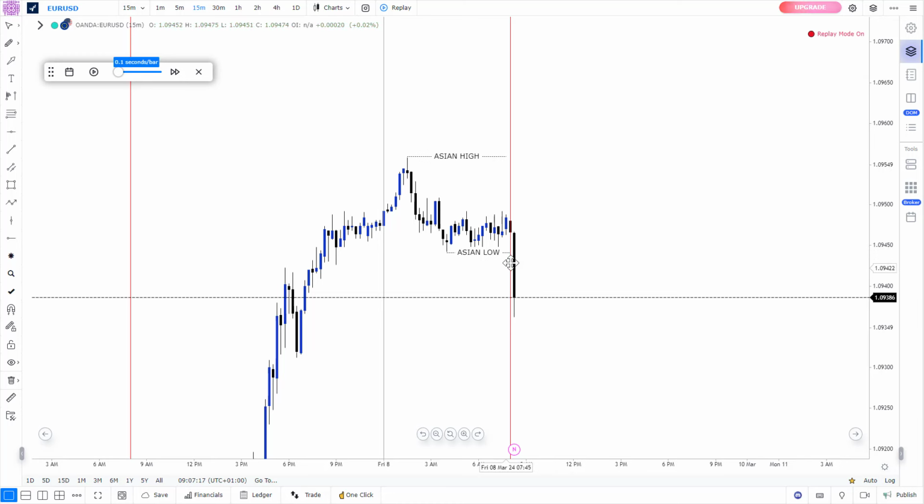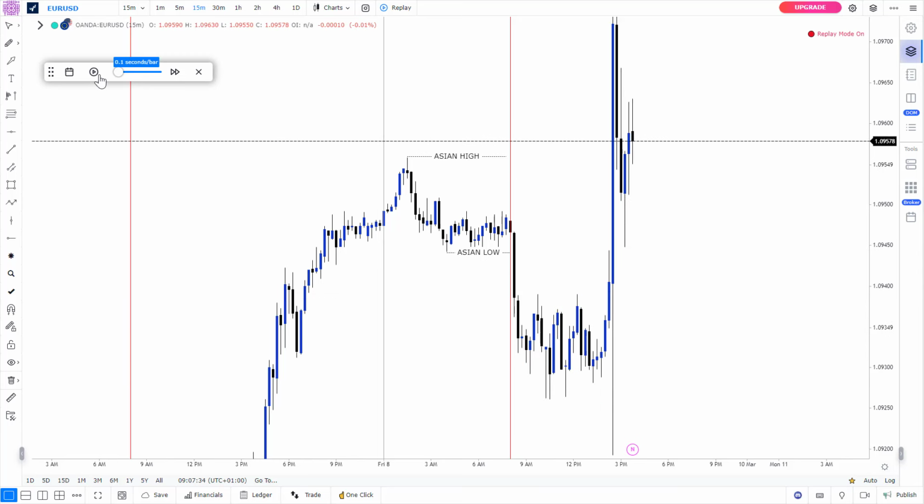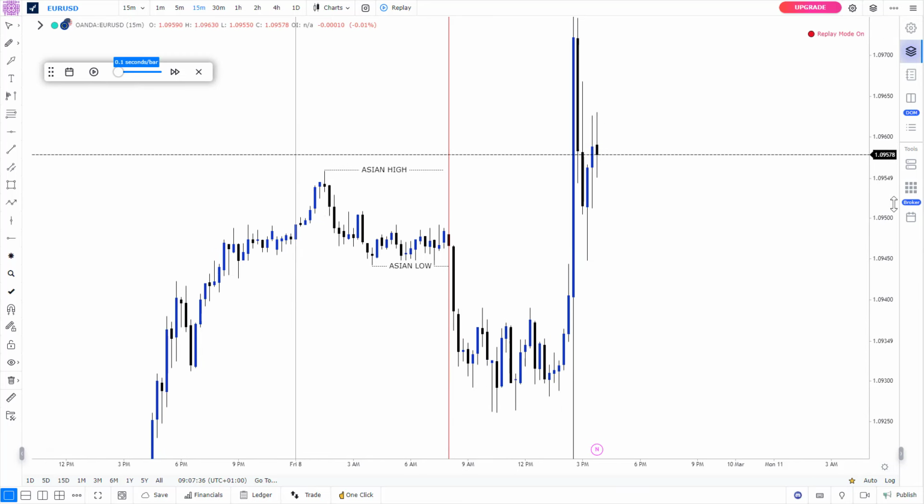which is going to trap retail traders into taking early sells in the markets. So this is not actually the main intention of price for the day. Price is basically trying to form the low of the day. In this case, since you've seen this sweep of liquidity, price sweeps the low. Now what are we going to see? Boom, and you see how price reacts to the upside.